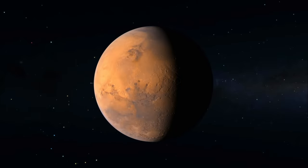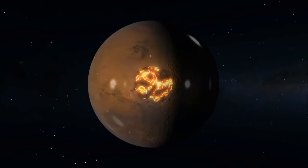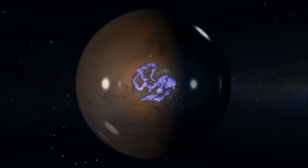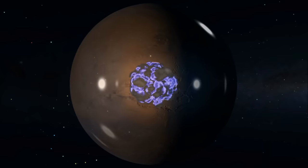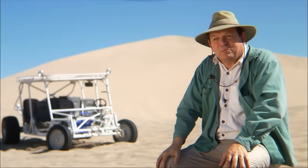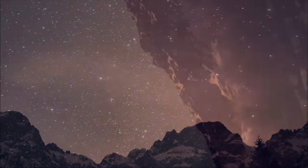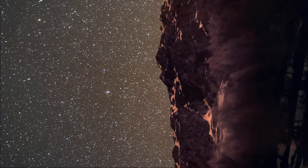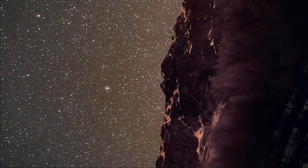The moment the accretion process ended, the planet began to cool. The iron core was no longer able to generate this magnetic field. And then the solar wind started pounding the surface of Mars. That's a scenario that a lot of people believe. The loss of atmosphere stripped the Martian surface of warmth and pressure.